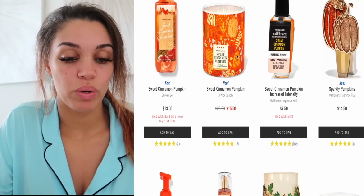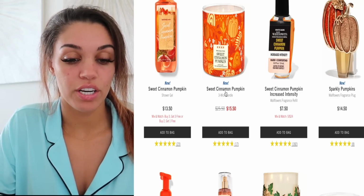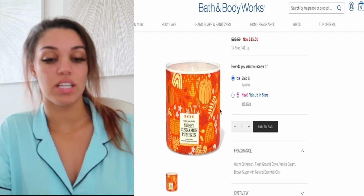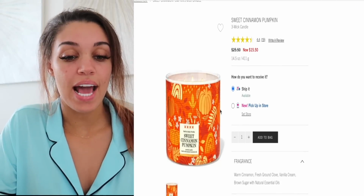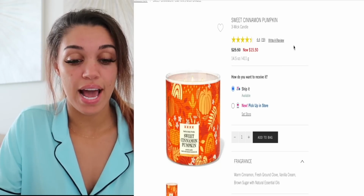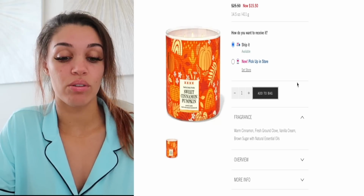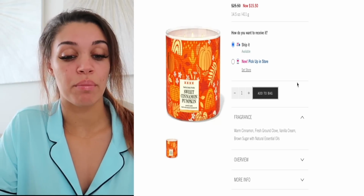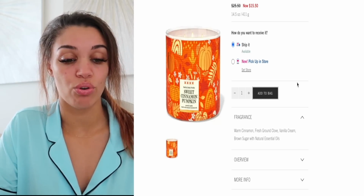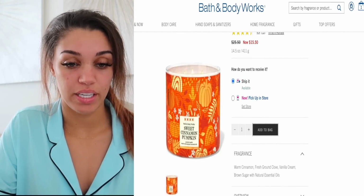So they have this sweet cinnamon pumpkin right here. I'm gonna go ahead and click on it so you guys can see. The price of this is $15.50, and it has a 4.4 star rating, which is really good. So I'm gonna go ahead and add it to my bag. Let's see, they have warm cinnamon, fresh ground clove, vanilla cream, brown sugar with natural essential oils. I'm gonna go ahead and purchase that right here.